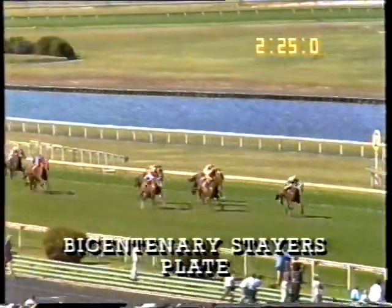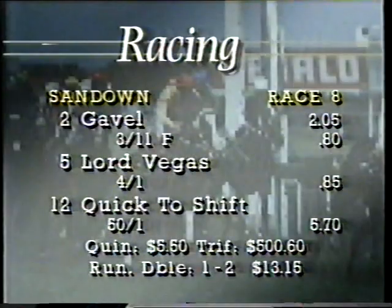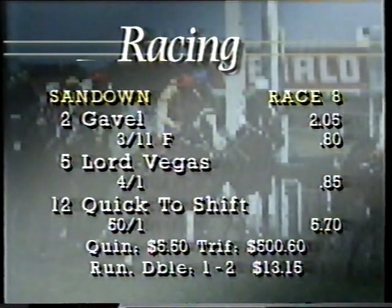Gavel was the favourite in race 8. Run and then came Quick to Shift. It's still in front. Gavel with about 100 metres to go from Lord Vegas, Martian Sun and Quick to Shift, and Gavel's going to lead all the way again. Too good. Gavel wins it by about 4 lengths. Lord Vegas third, Quick to Shift. They're followed by Martian Sun. Never headed from the 200. Gavel won it at 3s from Lord Vegas at 4-1 and Quick to Shift at 50-1.